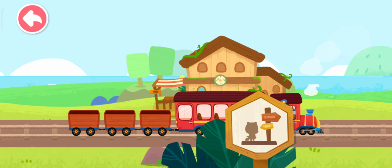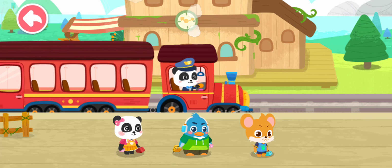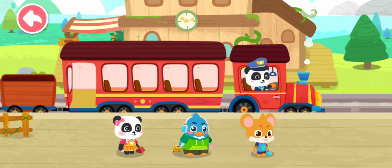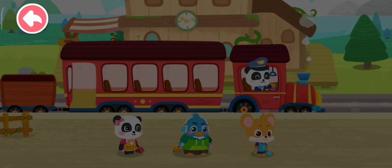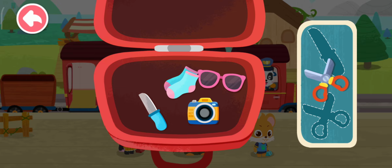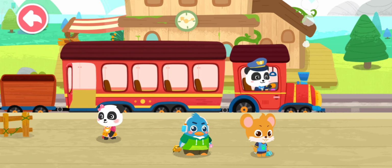We have arrived at the passenger station! Let's help the passengers get on the train! Hi! Hi, here's my ticket! Prohibited items cannot be taken onto the train. Scissors, knife. Thank you.